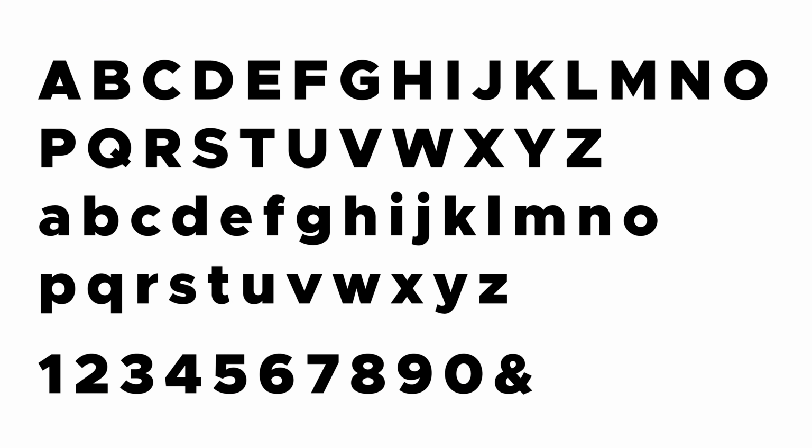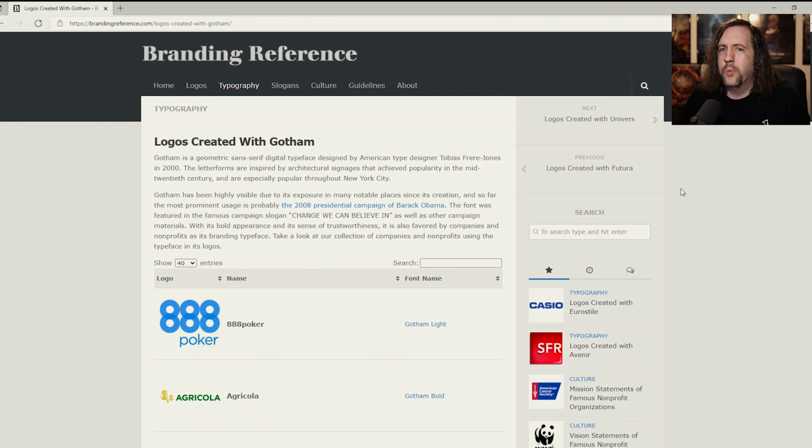Almost identical with a few minor exceptions. If you want the look and feel of Gotham without the licensing, Metropolis is available at no cost or agreement. Okay, so I wanted to take a look and see what all logos and branding use the Gotham typeface.